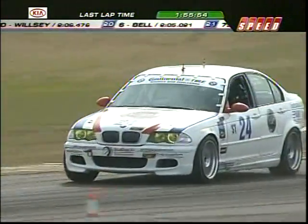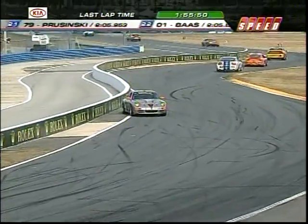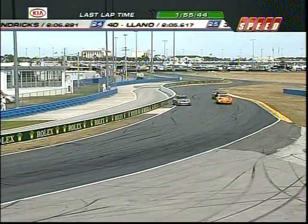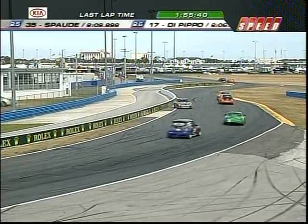I'll tell you what, the guy on the inside must have had a heart attack. He's already pinching it, and then the guy aims his car at you as well. Now, this is a bad place to be spun. This is the outside of turn 2. Steve Miller behind the wheel. And the only way to go, Calvin, is going to be right in the direct path the car's coming around, and that's a blind corner.